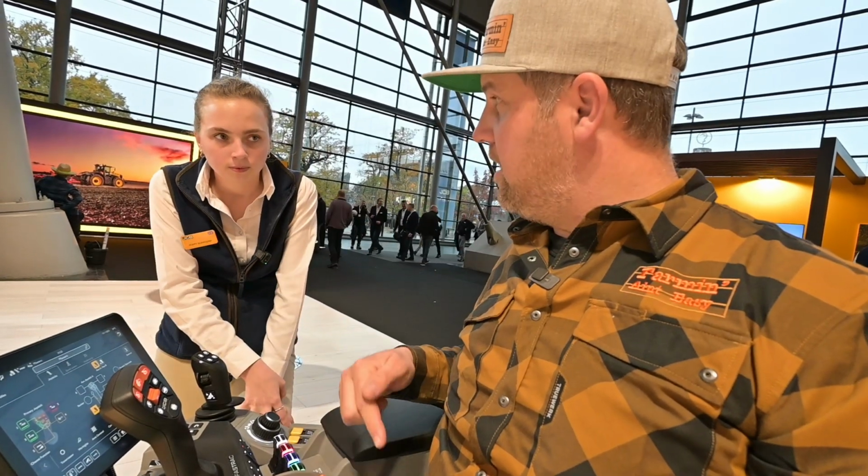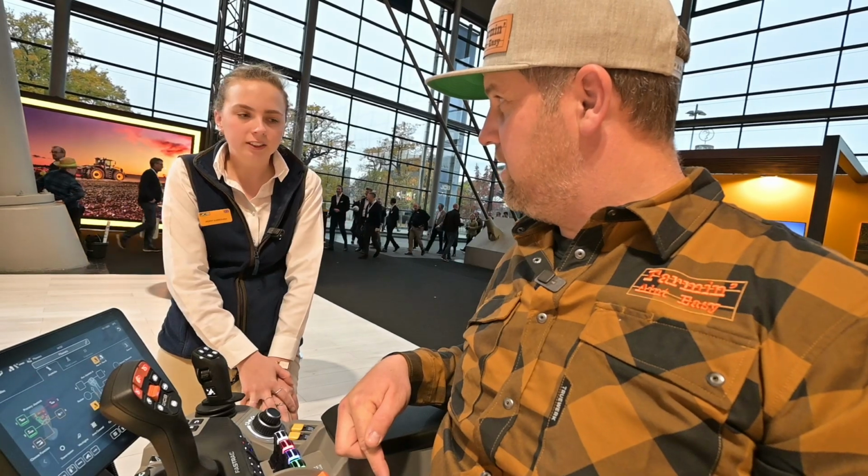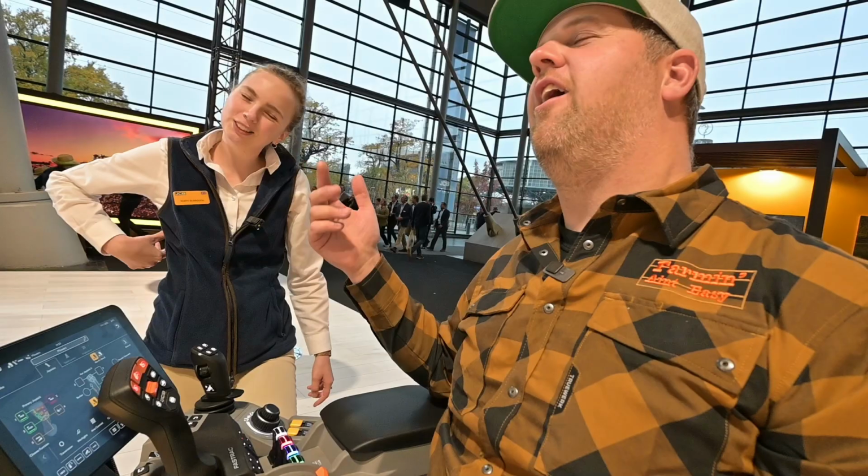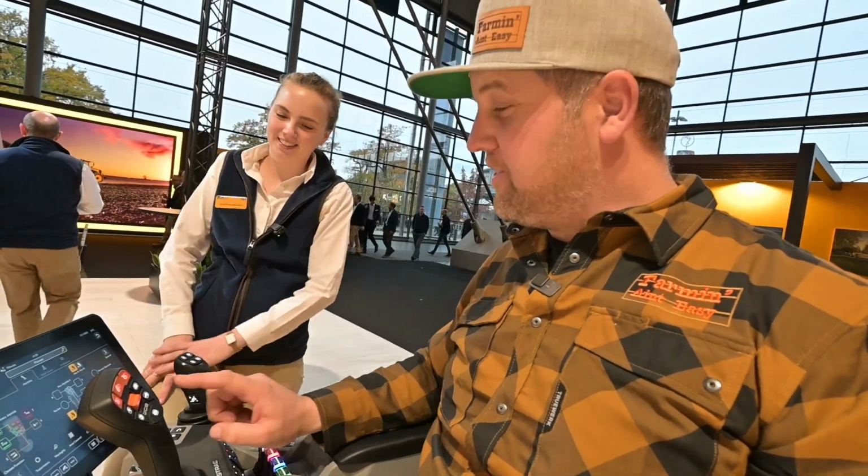Okay, so this is an air conditioned seat now as well. Can we put the air conditioned seat control on the joystick, the little switch on the side? No, I'm afraid that's the one you can't do.